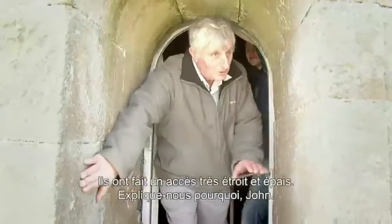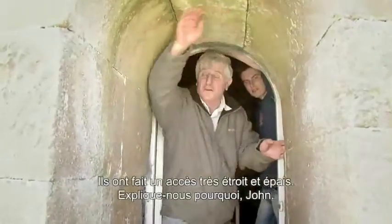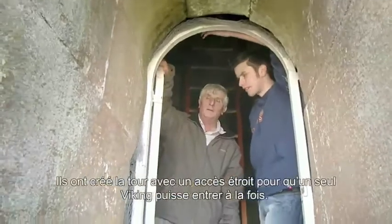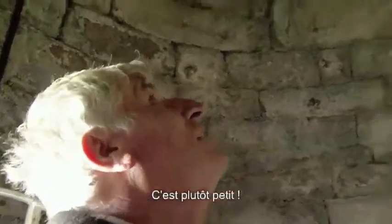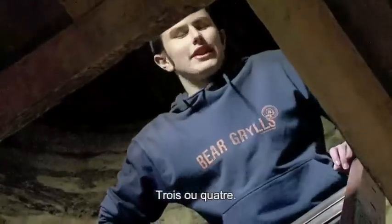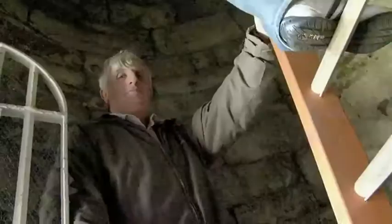This doorway, John, it's very narrow and it's very thick. What was the idea of that now? They designed the tower to have a narrow archway, so only one Viking could get in at any time. So what the monks used to do was climb the flight of stairs to the 4th story and fire stones, rocks down at the Vikings as they came in one by one. How big is it up there, Jonathan? It's pretty small. How many monks would fit up there then? About 3 or 4. Then above your head, there's another 3 or 4. Another 3 or 4. So that's about 12 altogether.